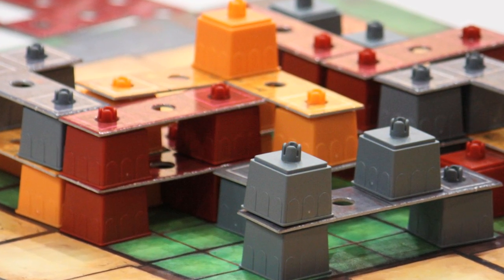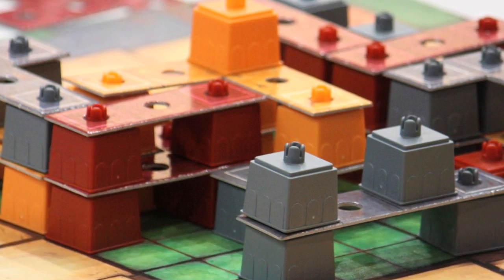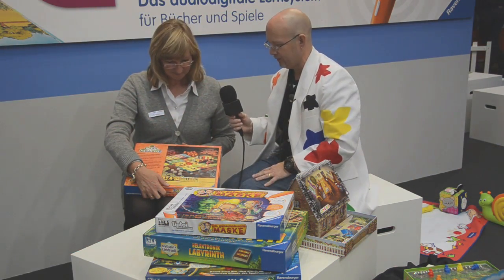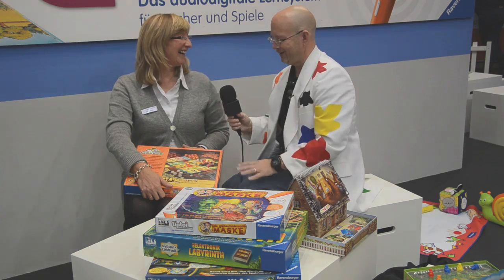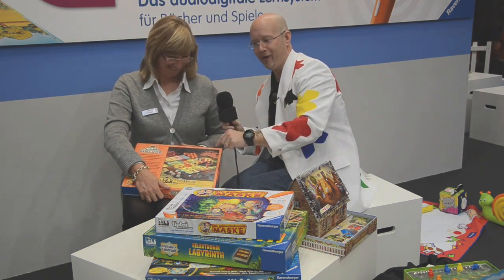Well, it's got some great looking bits. I love the plastic pieces, and with the help of these cardboard pieces, it looks like you're building vertically, not just out, which is very cool. Yeah. And what's the retail going to be on this guy? Well, you got me on that. Don't worry about it. I'll have to look it up. Trust us, it's worth it. No matter what, it's worth it.